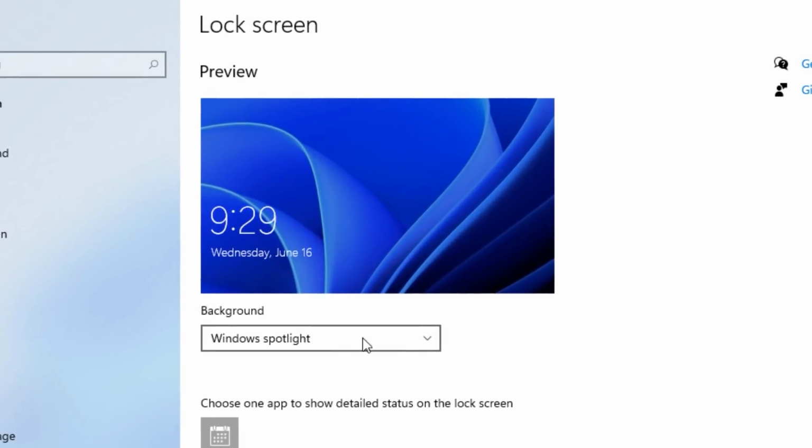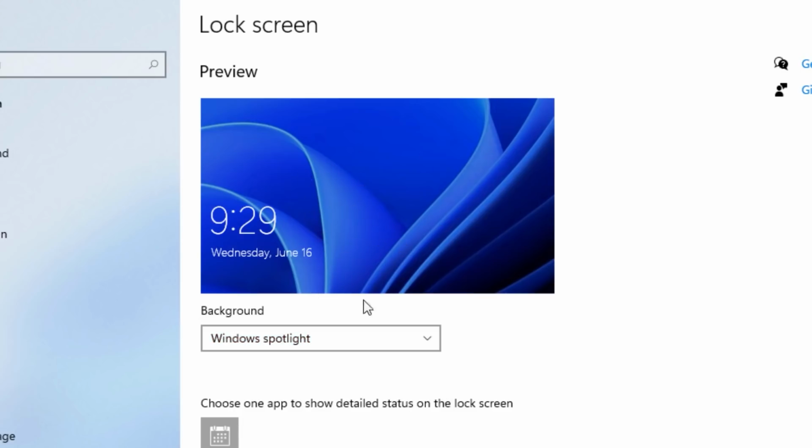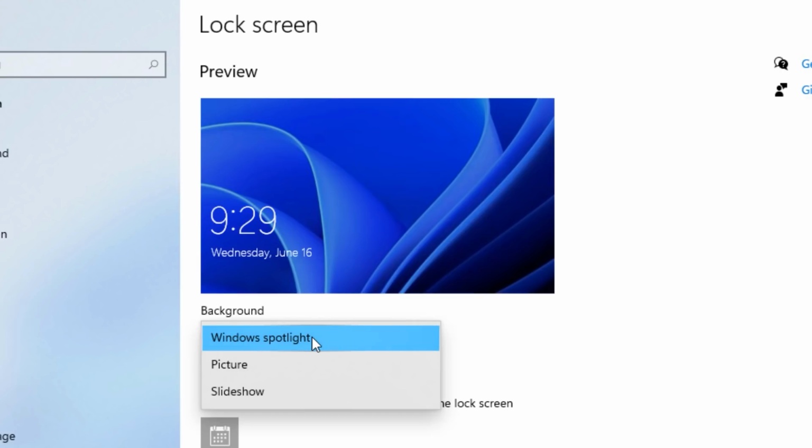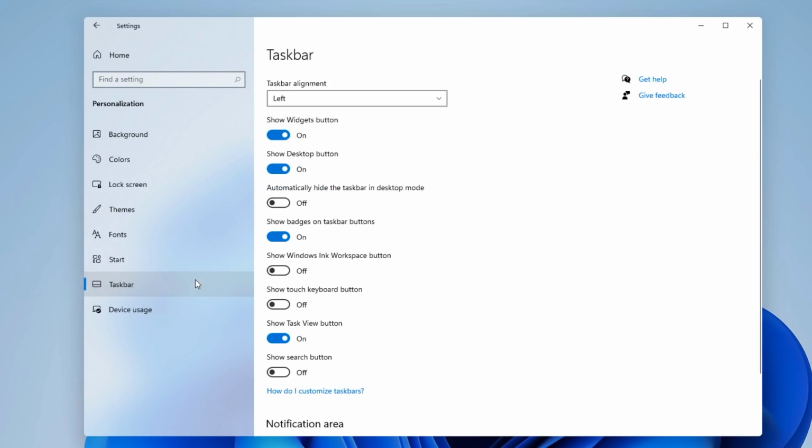Then lock screen, the only difference I notice here is you can have Windows Spotlight, which I believe is going to change the picture for each day. So I think that's just a difference here. This was a feature that was going to be in Windows 10, but I think it got delayed or something. Everything else pretty much looks similar. This is all the same as Windows 10 basically.